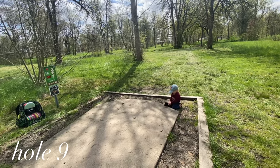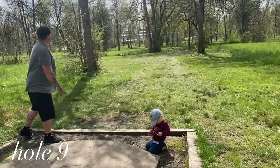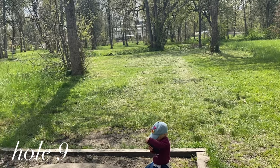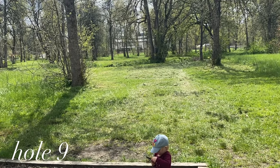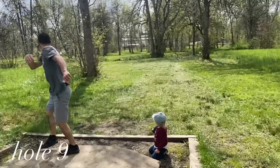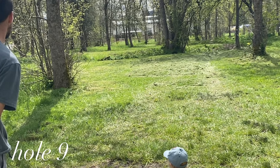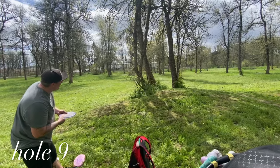Hole 9, 299-foot par 3. This hole plays pretty guarded. There's a really tight line up the middle, but there is a forehand hyzer to the left-hand side of the fairway, or, you know, just a regular backhand hyzer if you're left-handed. As you can see, Justin throws that shot.